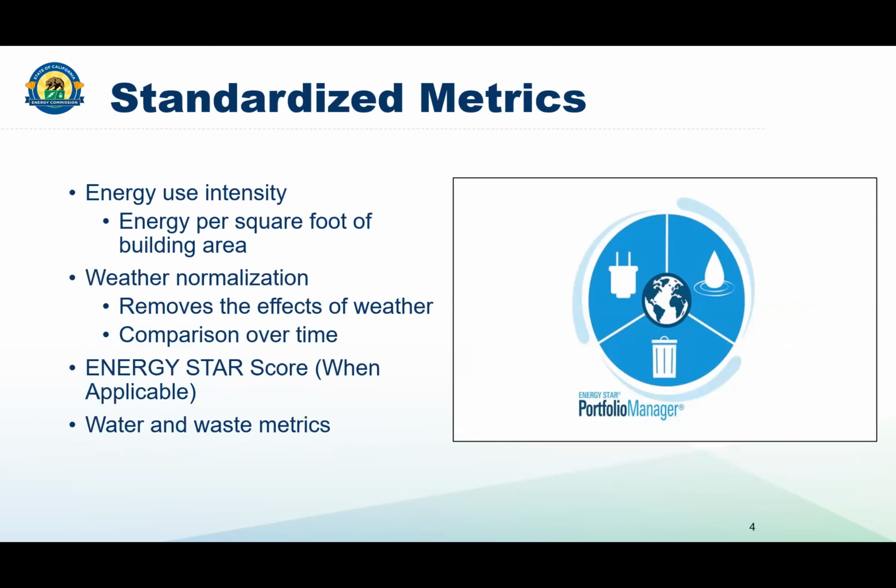So when we're talking about standardized metrics, the one that is most often used when it comes to energy and buildings is energy use intensity. This is a standardized metric used to gauge energy performance of a building. It is the amount of energy used from all sources, such as grid electricity or fossil gas, even propane, divided by the floor area of the building.